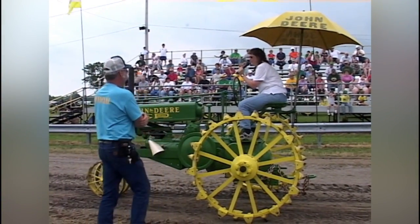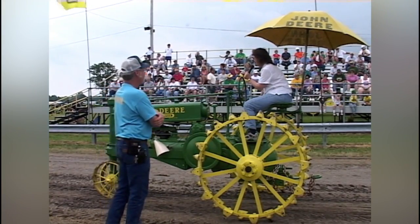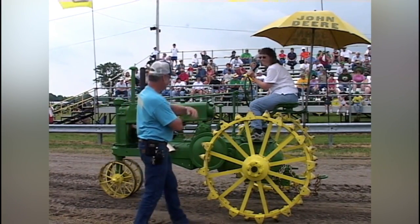It's a 1934 open fan shop day. It's one of the first 1,000, so it doesn't have the A on the brass tag. It's serial number 410753.